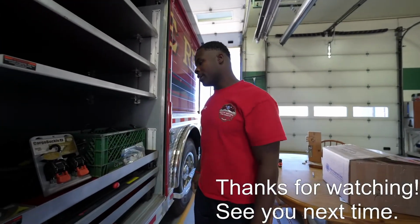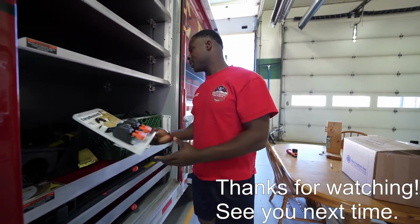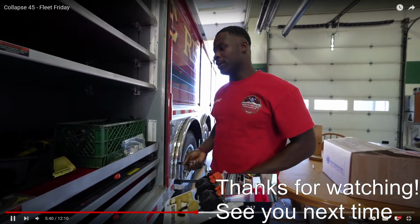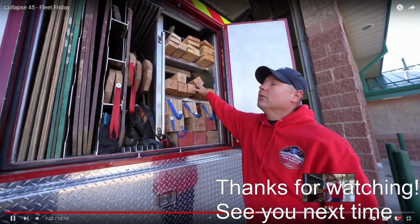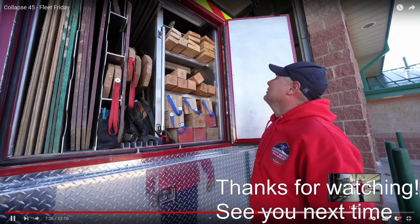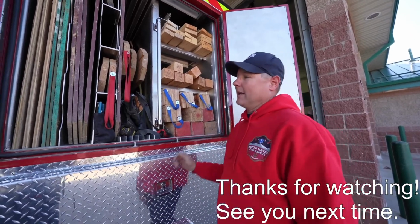This truck is a work in progress right here. This is nothing too exciting. There's a couple straps here and a couple mounts for future tools that's going to be mounted on this truck. We also have lumber for shoring operations, whether it be a building or anything that we may need to shore up. We have various sizes of lumber to make all that work. We have quite a cache here.